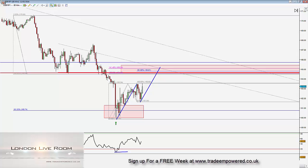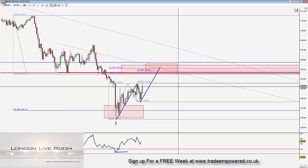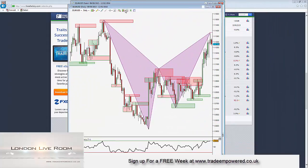Okay? So this is the area we're paying attention to. Remember this area. This will be something to pay attention to going into next week. We might see something later on today. I don't really want to get involved in a trade, but you can see that this is a good trading opportunity, right? Let's go to euro dollar.